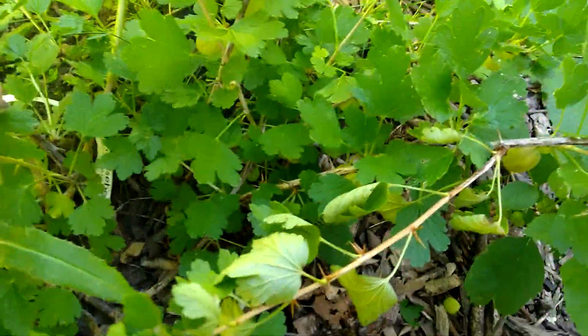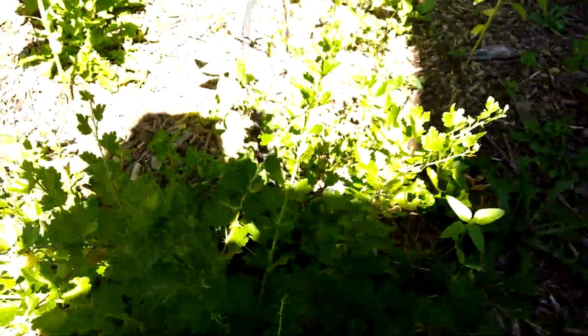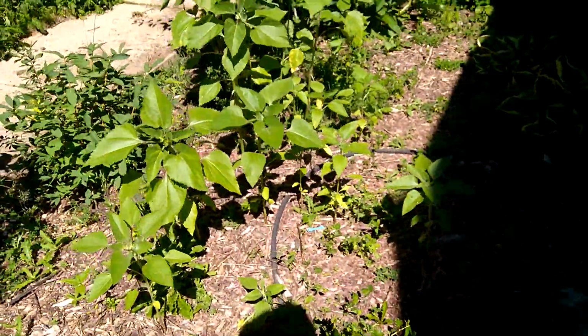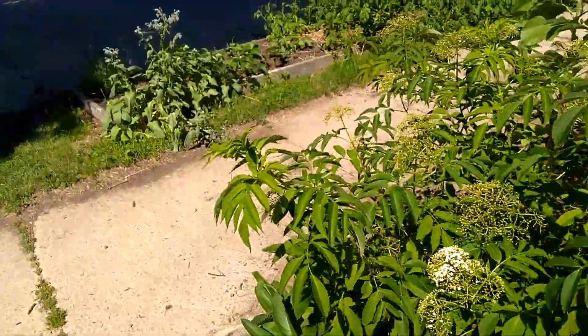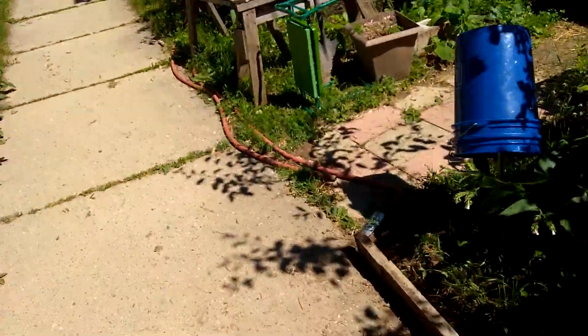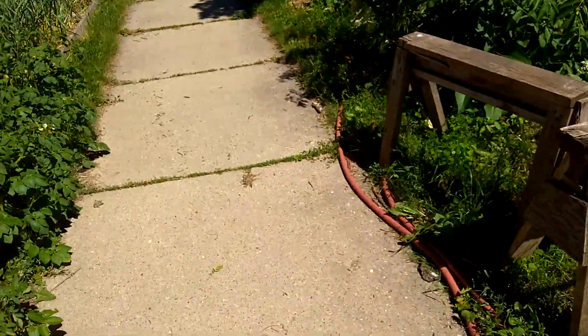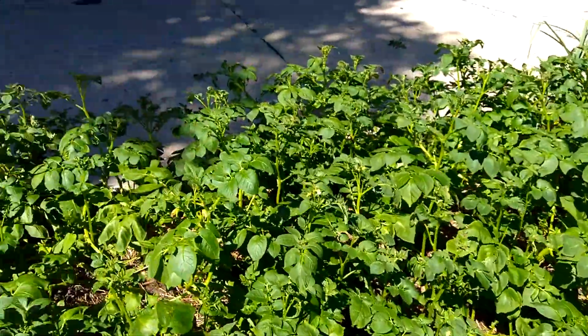Yeah, I can just barely read the tag there. That's a Hinnomaki red. That seems to be the one that works here. And there's a farmer, a couple in the next county down that grows gooseberries commercially, and Hinnomaki is definitely his favorite variety as far as yield and taste balance.